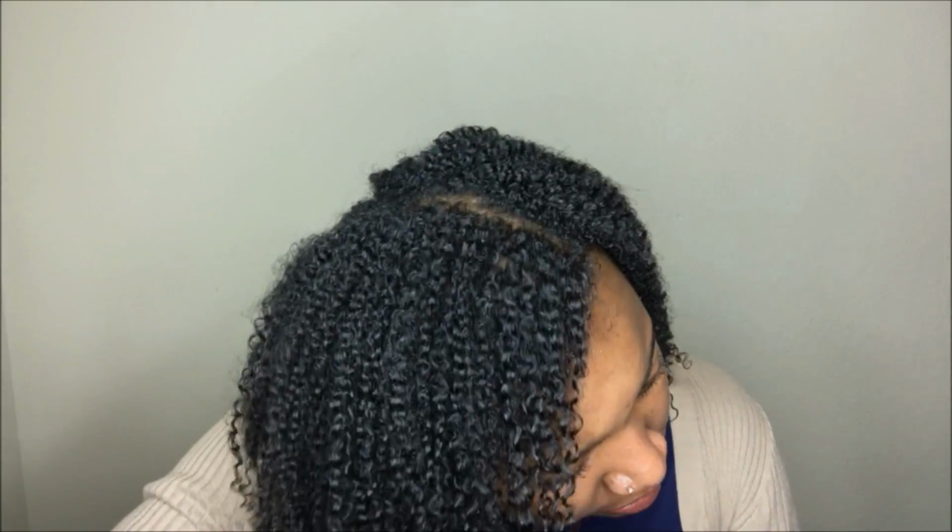But this side feels almost overly moisturized to me. Almost to where when you touch it, it almost feels wet to the touch. And it feels kind of limp, you know how your hair feels when there's almost too much moisture in it? It feels almost limp. And I feel like that may also play a factor in the frizz that's inside here. It's not horrible by any means, but compared to this side, it kind of looks bad.